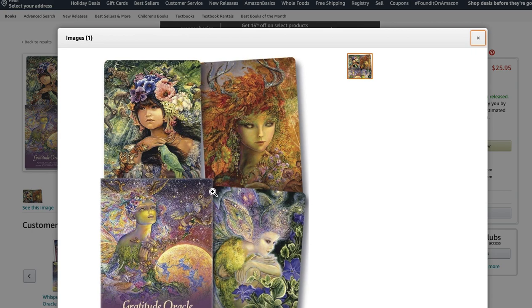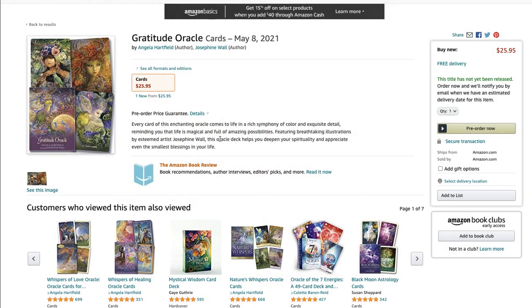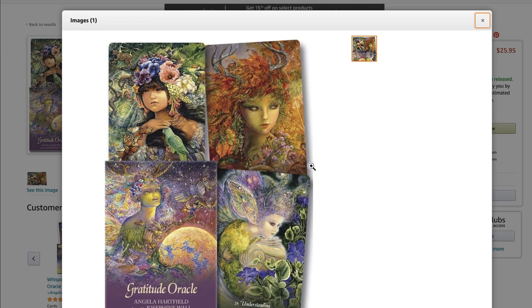The Gratitude Oracle. All right, I can see that I moved this too far down. All right, Angela Hartfield, Josephine Wall. This looks cute. I like it. I do. How many cards is it, though? I don't see that. I see 132 pages for the accompanying book, which is nice, especially at $25. Does it have an accompanying book that's that thick for $25? If so, that's not a bad deal. It's going to be a tiny little book, though. It's going to be like 32 pages, but because it's so tiny, it's a billion pages.